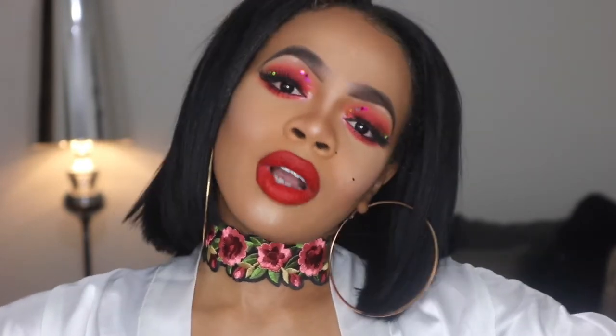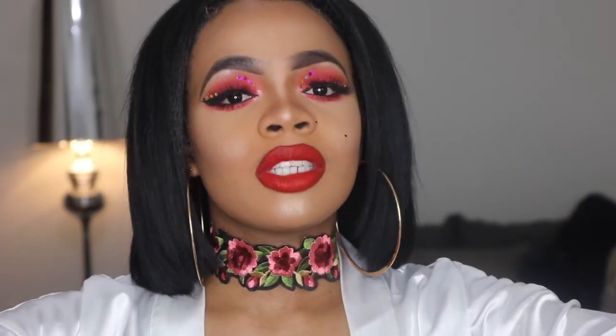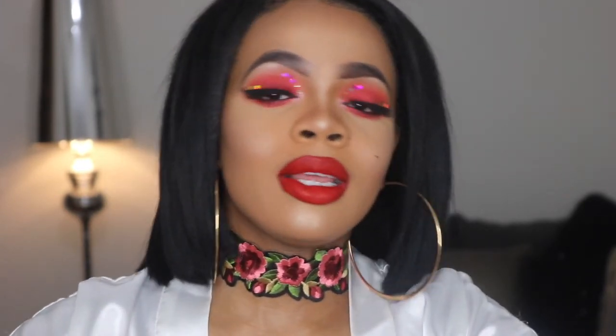I know there are plenty of other red lips out there to choose from, but I just wanted to share with you guys some of my favorites. Let me know in the comment section below what other red lips you guys like. If I missed any, what should I go ahead and pick up and try? Let me know in the comment section below.